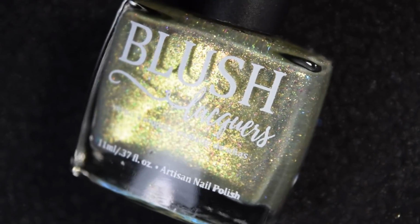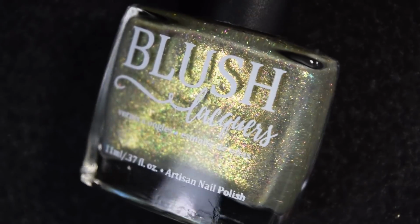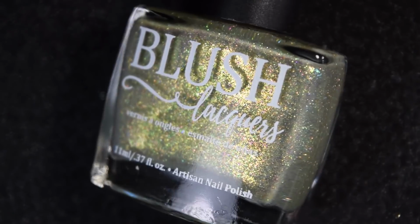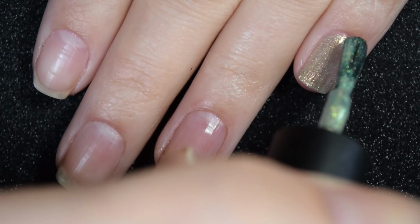Next up we have Theodora Delphine, and this is described as a sage base with a bronzy pink to gold to green shifting shimmer and shifts of teal at extreme angles. Here's our first coat of Theodora Delphine.